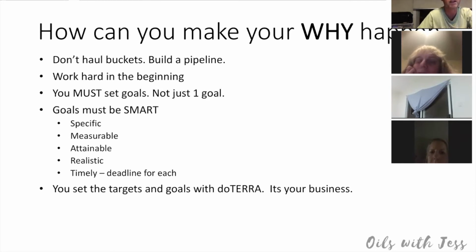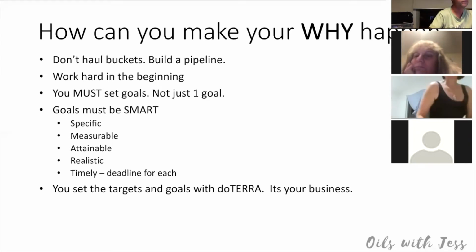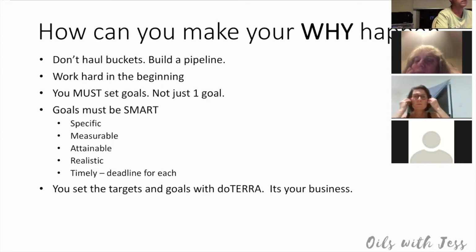And the last one is timely. So you've got to set a deadline for your goals. So there's no good setting yourself a goal of being a gold leader in doTERRA, but not setting a deadline, because you've got nothing to work towards. Sorry, I'm just scrolling down here.